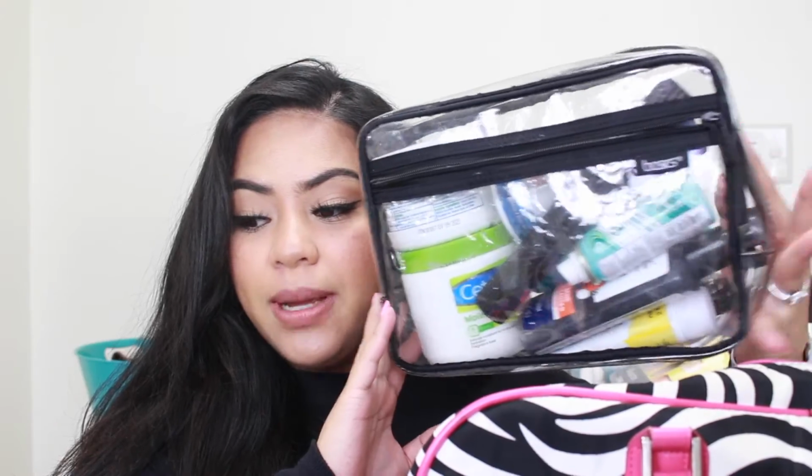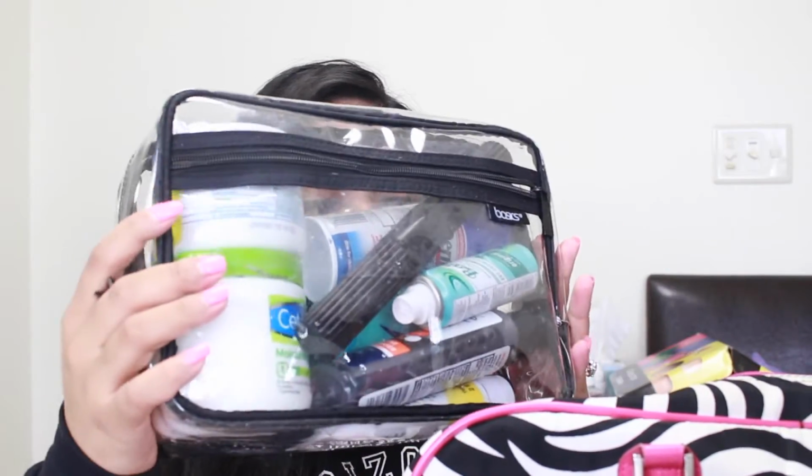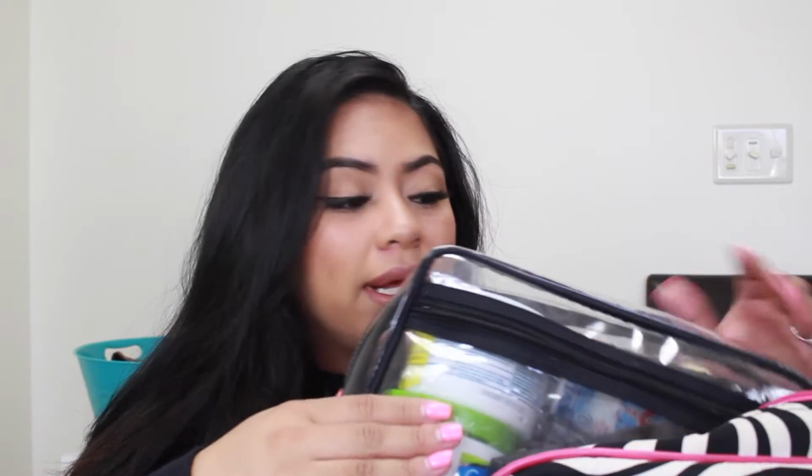So this is my toiletry bag, obviously. I was going to put all of my makeup in there, but I didn't have enough makeup to put in there, so I was like, okay, we'll just put all my toiletries in there. Not only that, but I had Cyrus's as well. I have my toothbrush and toothpaste. Obviously, we gotta keep our breath smelling good. I have some dry shampoo because I knew I wasn't going to be washing my hair. Deodorant. I have my facial cleanser.